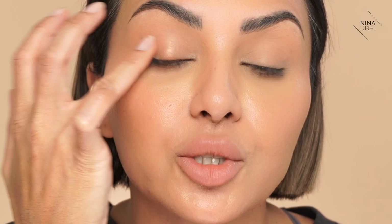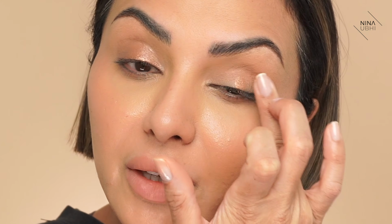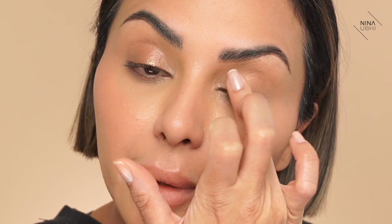You don't want to have a whole load of product that's piling onto your eyes. You shouldn't see a whole load of like a dollop of product. It should be just coating your finger before you actually go onto your eyelid. It's much easier to blend. See how I'm just patting it with my finger? Honestly, it doesn't even need blending. See the difference from the other eye? It's given this very subtle kind of look. It's not heavy. It's not overpowering.